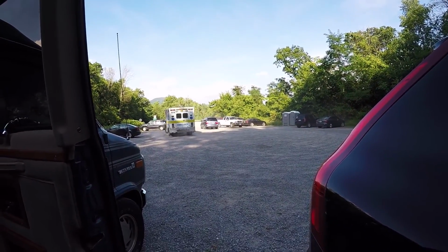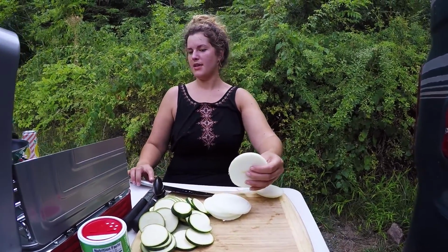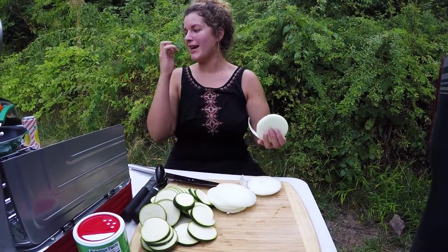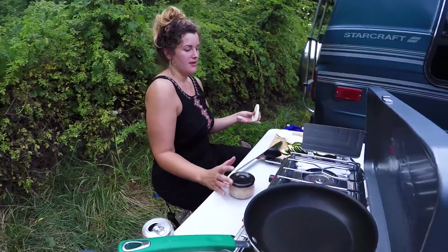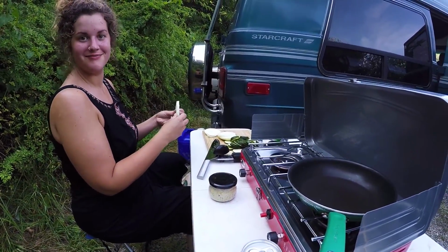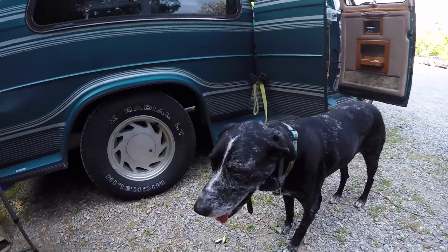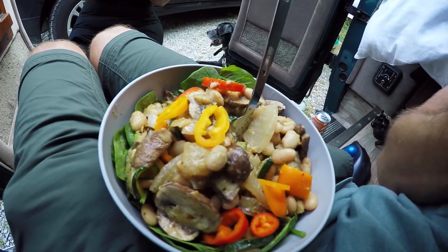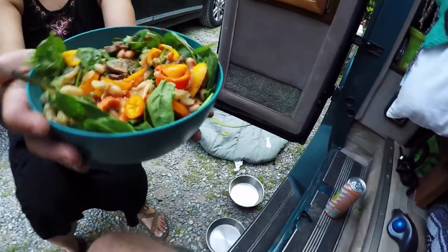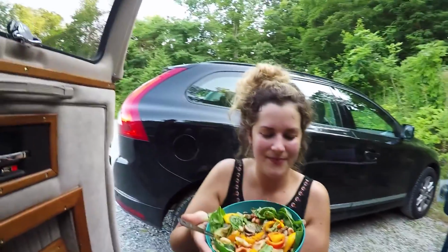What are you making, Chef Lindsay? I'm making some kind of white bean artichoke pesto thing. It will be delicious. First real van life meal. You did a heck of a job.